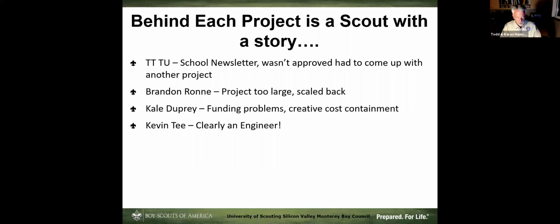Well, you'll hear as we go through some of the training tonight that every project has to be approved by the beneficiary, by the Scoutmaster, by the unit committee, and by the district. And I was quite perplexed because I didn't know what to do. The scout had already done his project. And I said, TT, I don't have any context of what you committed to doing for the school, for your project. You haven't gone through any of the appropriate process or paperwork, and we can't do this.